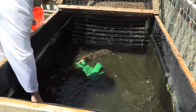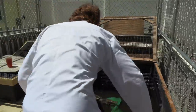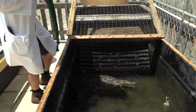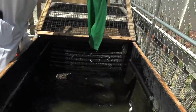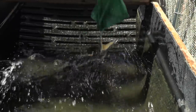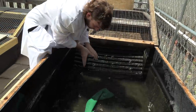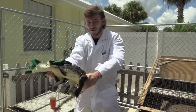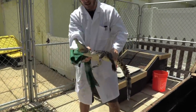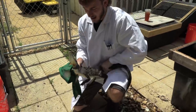Oh, that's not good. She's got my special little towel right there. Let me get that towel one more time. Let's see. Even at this size, an American crocodile has enough jaw pressure to pop your finger off real fast. Crocodilians can have upwards to 3,000 pounds per square inch jaw pressure. That is enough to make your bones explode. Here we go. Beautiful, man. Relax, Ziggy, relax. There we go. Relax.